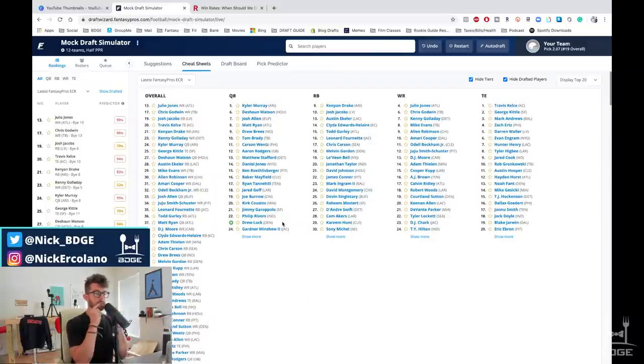So we're sitting here, and I could grab Kyler Murray as my quarterback one. This is super flex. There's Julio Jones. There's Chris Godwin. There's Kenny Golladay. There's Mike Evans. There's even Travis Kelce, which I think is a pretty good pick here at the two. What are we at, the 209 or something like that? I like Jacobs a lot here. He's going to be a top 10 pick for me, probably a top 12 pick for me.